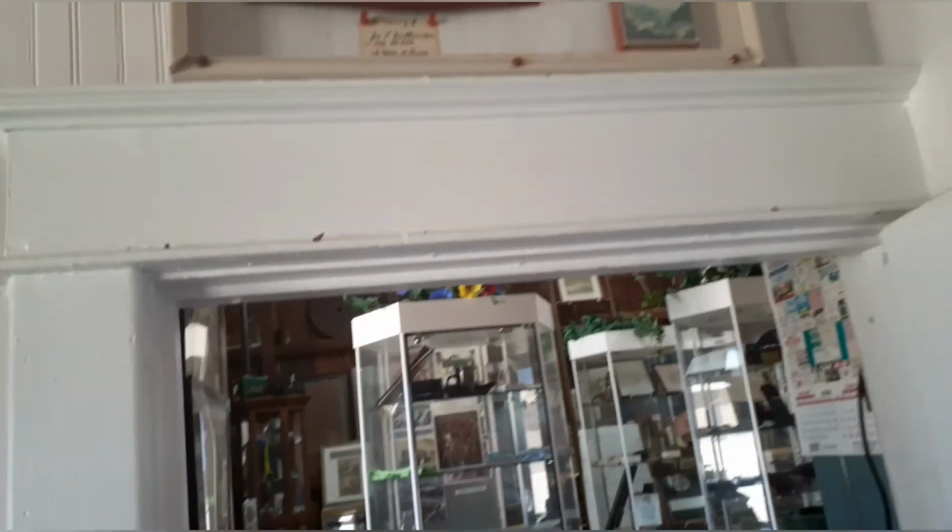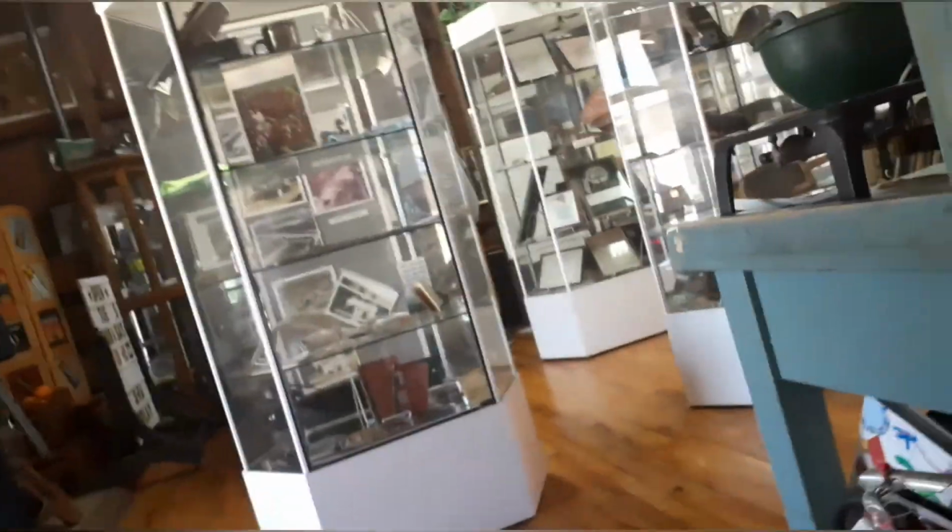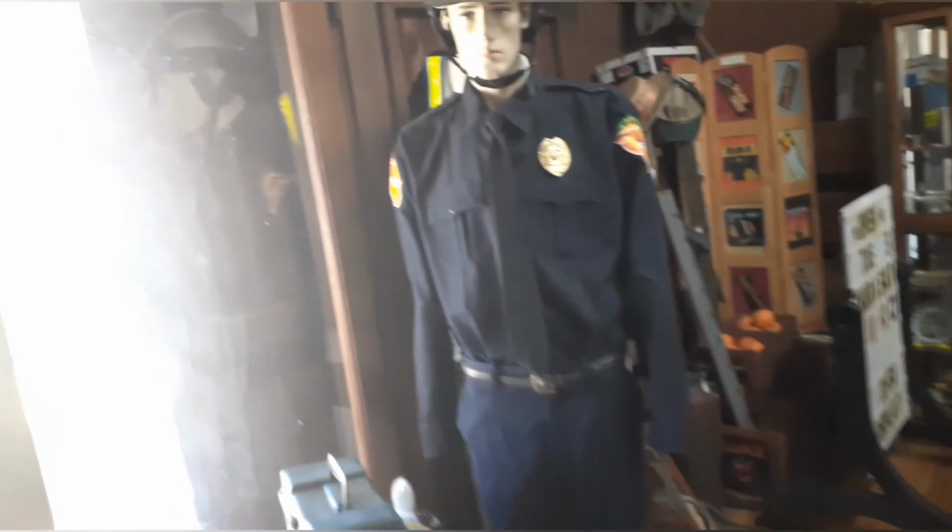Seems as if our little adventure isn't over yet. Just noticed this is the Dundee Museum. They were open today. Pensy stuff. Well, these places aren't usually open, at least the last couple times I've been here.